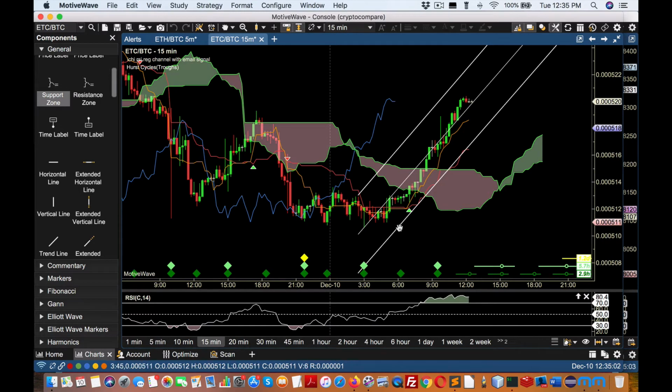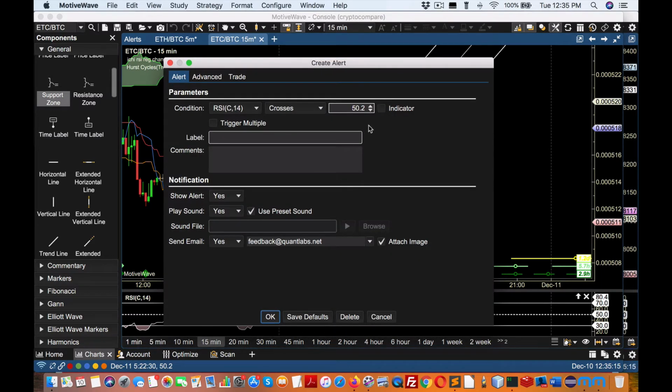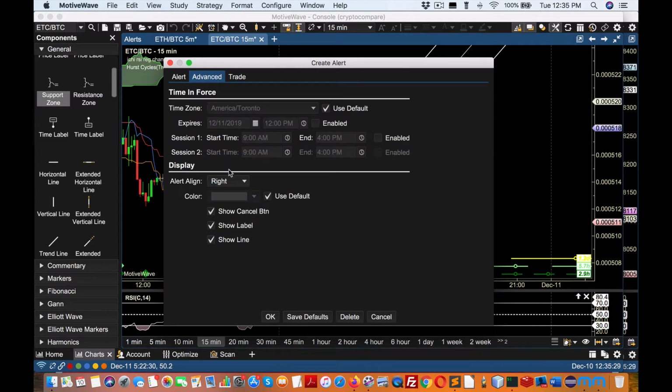Okay, so you can see here, ETC, BTC has gone up quite a bit. It's already past my exit strategy. So either way, I'm going to create an alert here. And what we're going to do is close it out when we hit 70. We could do trading. Of course, we can't do trading in crypto. But what we can do is send out emails. Email alerts I've talked about a few times already.